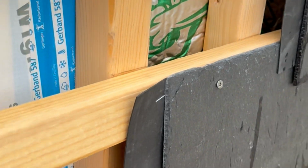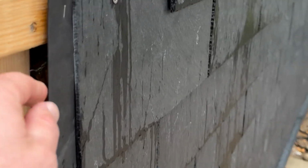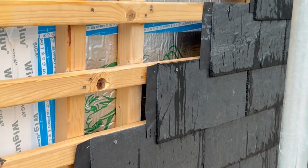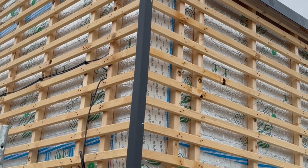And they're screwed in with a stainless steel screw. It's all been straightened. You can see down the cavity. I use this little bit of rubber here at all the joins. And that extends all the way up to the top of the parapet.